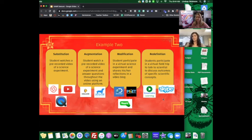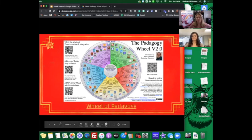And also another way to do it would be through Skype, which everybody's pretty familiar with. So redefinition is basically taking it out somewhere else. That's how I look at it, global perspective, that connection to the world, making the world a little bit smaller. We also have included in the slides some resources to help you.